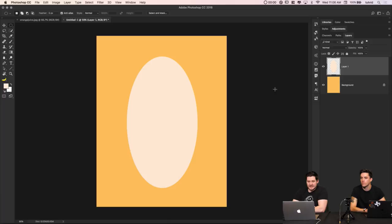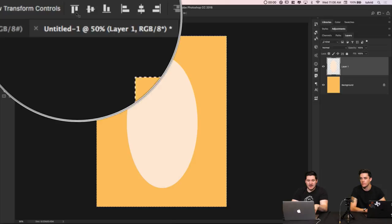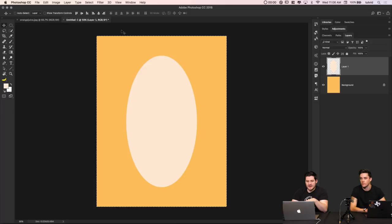Now I'm gonna go Select, Select All to ring my entire document with a selection. And if I grab my Move tool, we have alignment options up here. So I'm gonna align vertically and horizontally like that, and then Command or Control D to deselect.